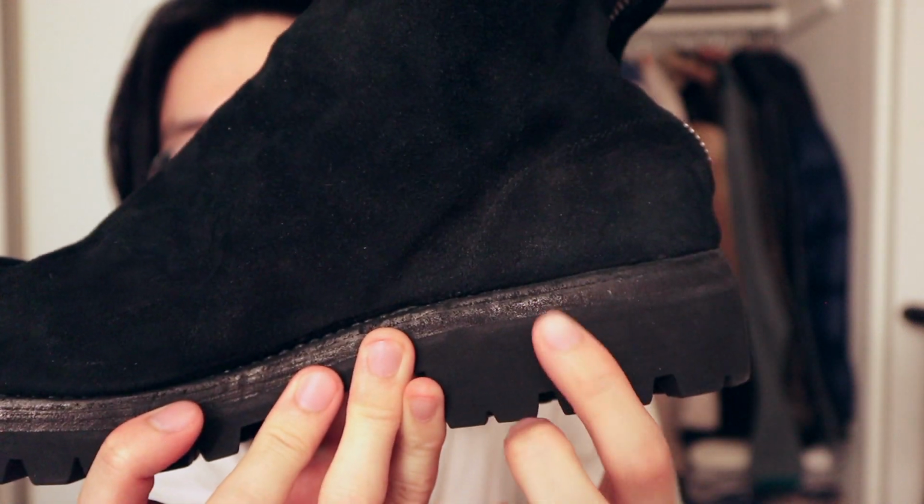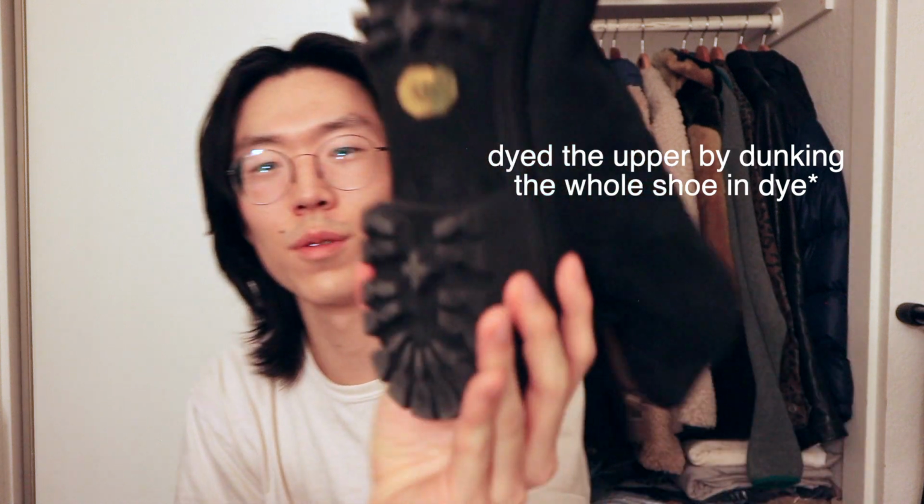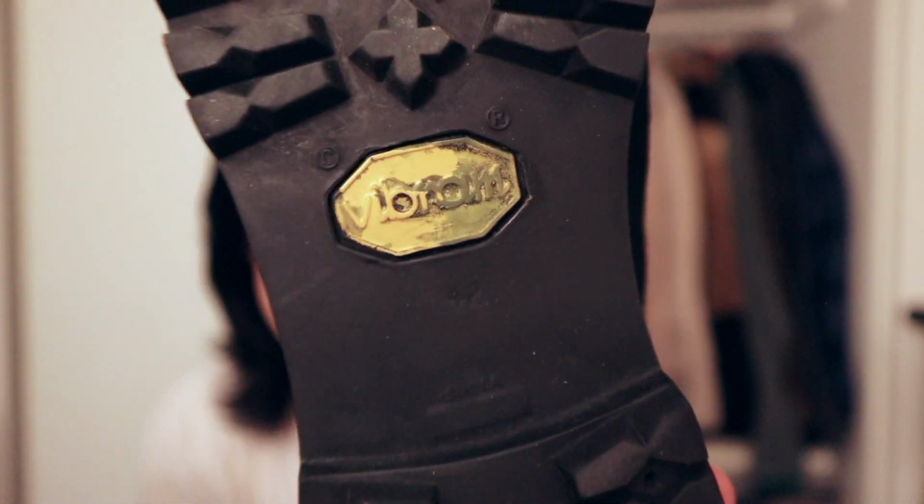So yeah, it's a one-piece bison leather upper, and this is the reverse side, so it's a suede sort of texture. You can also see that this part of the sole is wooden, and then they just attached the Vibram sole onto it. So that's an interesting detail. Another thing is that the shoe itself is object dyed, meaning that the shoe was constructed and then they dyed the upper, and you can tell that with the Vibram sole right here. It's a little bit discolored.